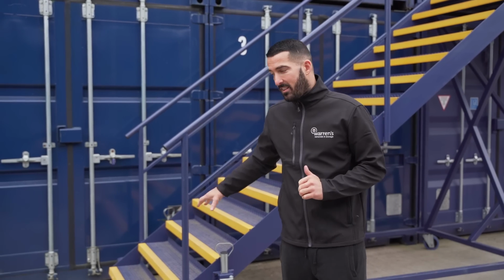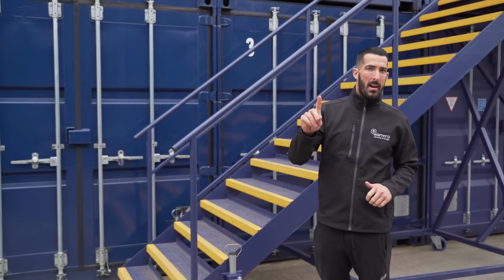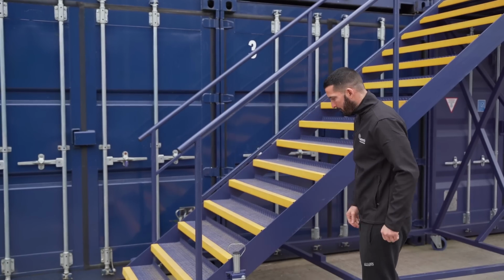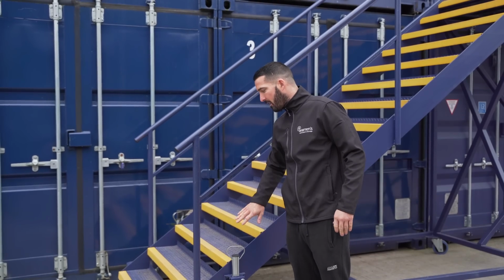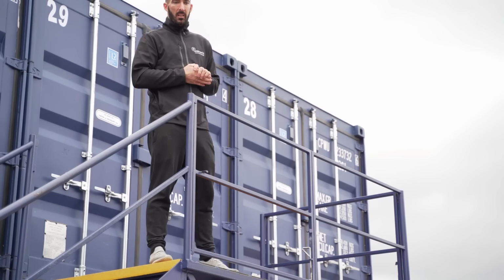The beauty of these is they are very light. They're not mega light, but they're one-man light, so you can push them yourself with a bit of force. Better with two men, but you can still do it by yourself. They're obviously on wheels, and you lock these in place to prevent it from wobbling, so very safe and secure. I'll take you up here a minute.